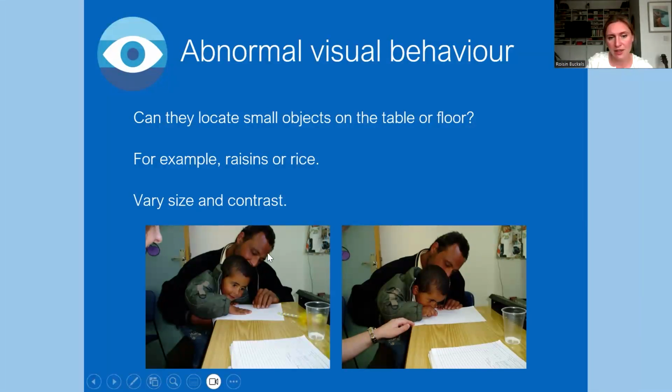Can you see that this child, when trying to find the rice on the paper, puts his hand flat and pats the paper until he finds where the rice is, and then he pinches it. That is not normal visual behaviour. Usually, a child does not need to touch the surface in order to find what they're looking for. So this is a child who had poor vision in both eyes. You can make this test easier or harder. If you were using white rice, you could put that on a dark background and see how they behave, and then compare it to a light background and see how they behave.